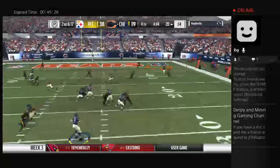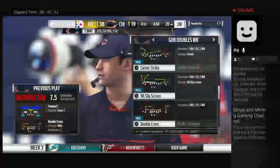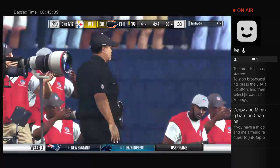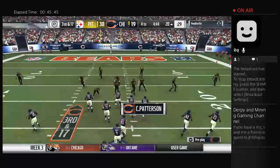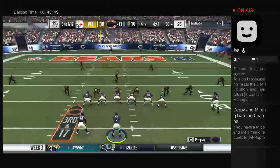Now they'll throw here out of the gun. And his throw is incomplete. Now this will be the 9th play on this drive. The Steelers insert their nickel defense on 3rd down. Yeah, they add a DB.